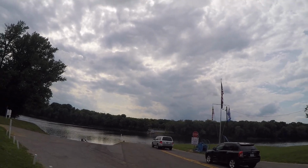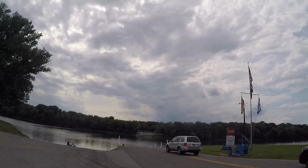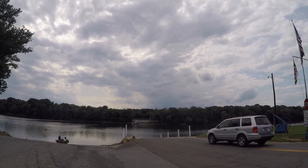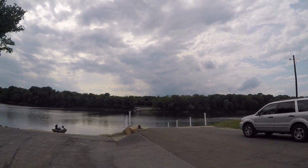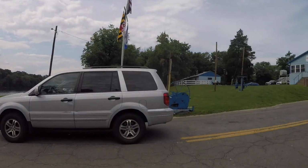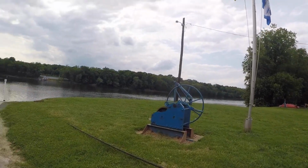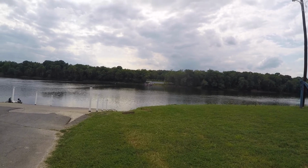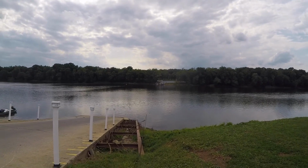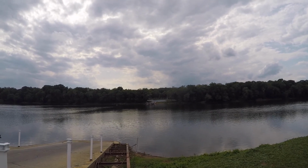It's a cable ferry, which means there's a cable in the water, and the winch just pulls it back and forth across the river. Privately owned and operated. And that's the cable that goes across. You can see it in the water there, bouncing up and down. But there it goes, back and forth all day long.